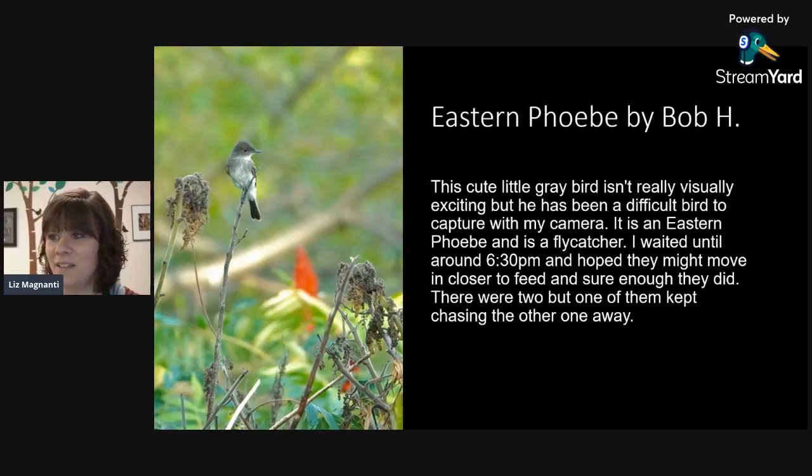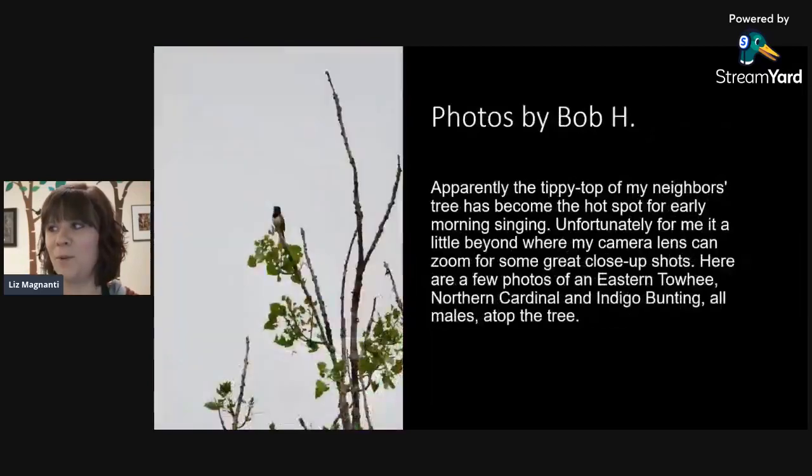So this is another type of flycatcher we have in the area, and this is the Phoebe. And you're more likely to identify them by their call, which sounds like they're saying their name, Phoebe, in a high-pitched kind of tone. Some more photos sent in by Bob.